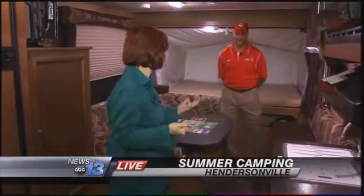It's just the beginning. And these are really kind of affordable. The price range starts around $8,000 for a pop-up, and it goes all the way up to $500,000 for one of those big, beautiful, as they call them, a diesel pusher, right? Diesel pusher, yes ma'am. We're going to be checking out more of the bells and whistles for camping to make it an exciting opportunity for you to join the 42.5 million people who go camping every year. Live in Hendersonville, Victoria Dunkel, News 13.